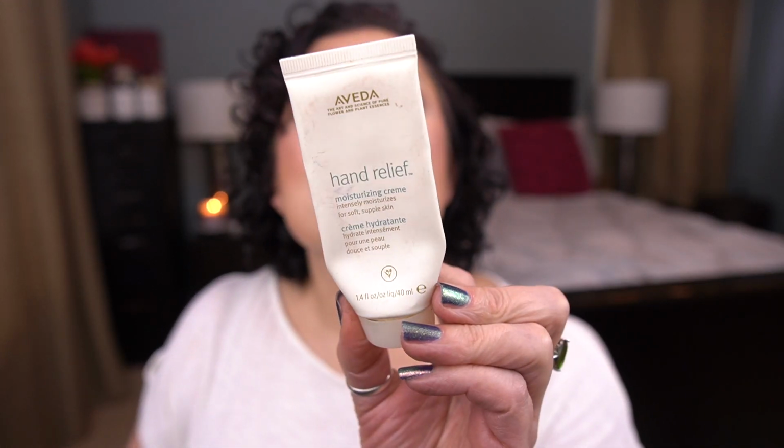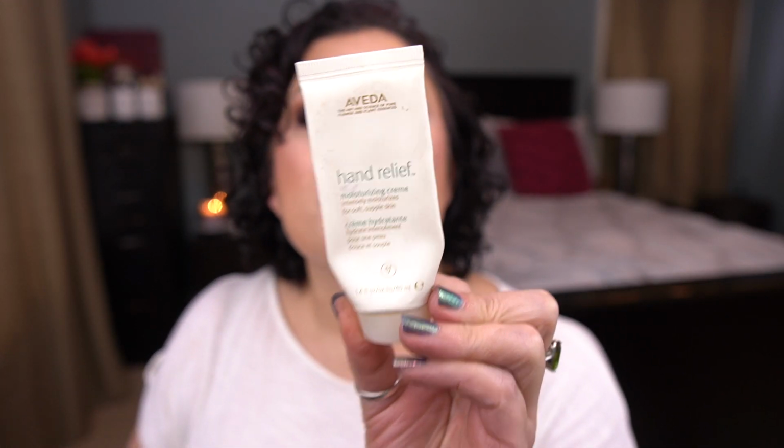And then I have 2 hand creams. From Aveda, I have a Hand Relief. This is one of my favorite hand creams ever. It's so good. Would repurchase.